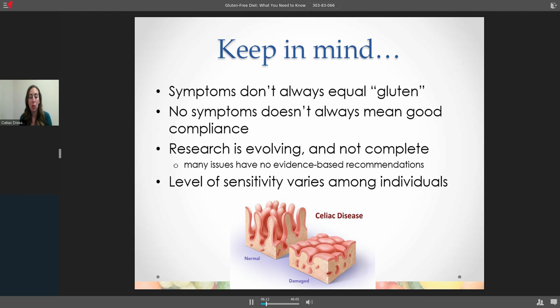There are plenty of people who maybe never had bad symptoms to begin with, or initially had terrible symptoms before diagnosis, and from then on they don't have much of a reaction to small amounts of gluten eaten. So symptoms are not the best measure of compliance.